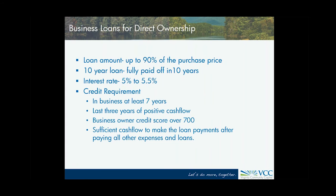On the residential side, there are national lenders that have residential solar loan programs. On the business side, there are local banks like Virginia Community Capital that will finance the project, loaning up to 90% of the purchase price. These are typically 10-year loans. The interest rate depends on how strong the borrower is and how strong their cash flow is, but interest rates can be from 5 to 5.5%. At our bank, we're looking for businesses that have been around for at least 7 years, have been profitable the past few years, and have enough cash flow from the business to make the loan payments for the solar system.